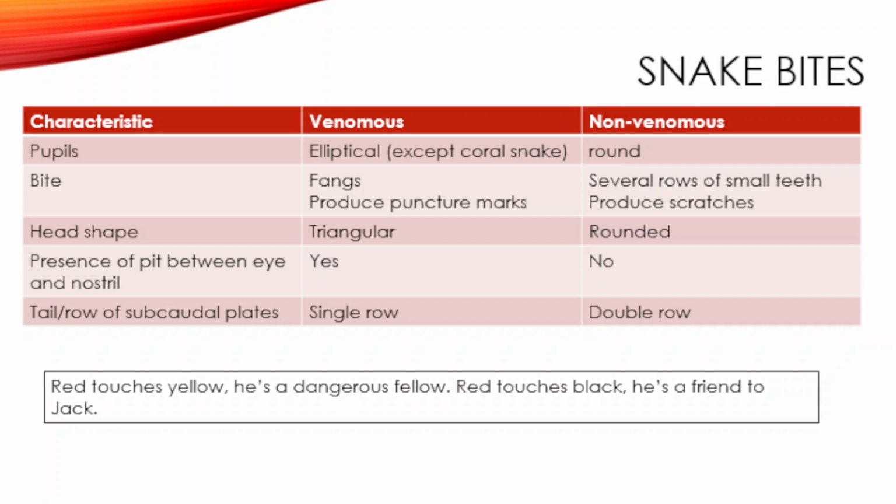Our venomous snakes will have fangs and they will produce puncture marks. Our non-venomous snakes are going to have several rows of small teeth, and it'll produce scratches instead of puncture marks. The head shape of our venomous snakes is going to be triangular, whereas our non-venomous snakes are going to be nice and rounded. So once again, think of that copperhead or a rattlesnake that has a nice triangular-shaped head.